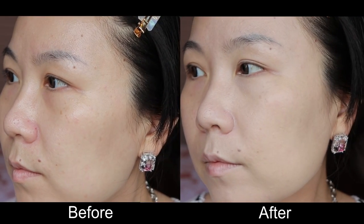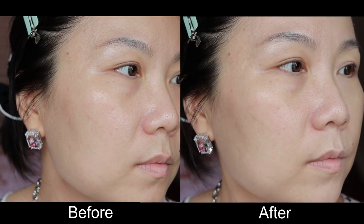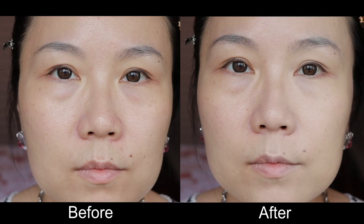Okay, this half I've done, which is Giorgio Armani. You see the finish? It is a very, how to say, high-end classic skin finish. It's not completely matte. It leaves a good amount of natural skin glow on you.